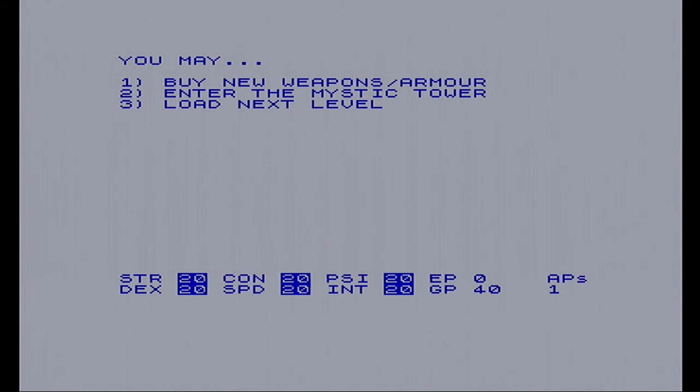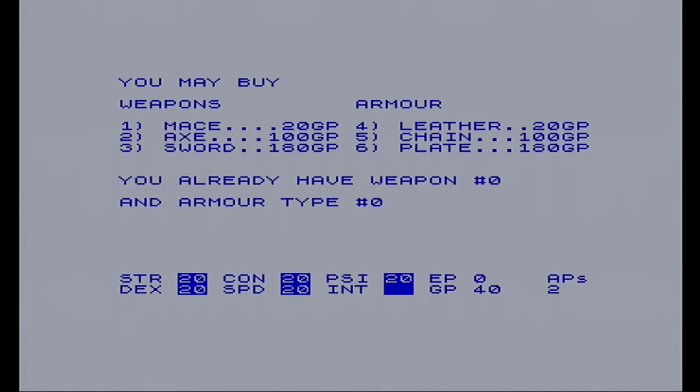Alright, okay, here we go. You may buy a new weapon, armor, or enter the Mystic Tower and load the next level. Ooh, right, okay. This is a bit harsh, isn't it, with all these loaders? Should I buy a weapon? Number 1. How much money have I got? You already have 0 weapons. I have a total of 40 gold coins, 40 GP. So I should be able to buy a mace. I'll do that, number 1.